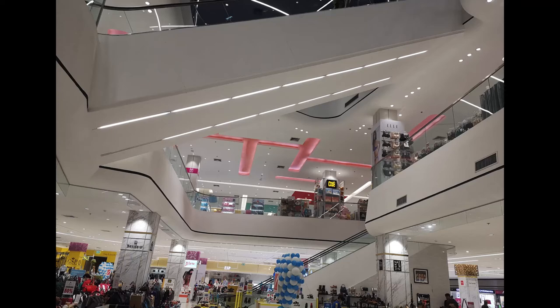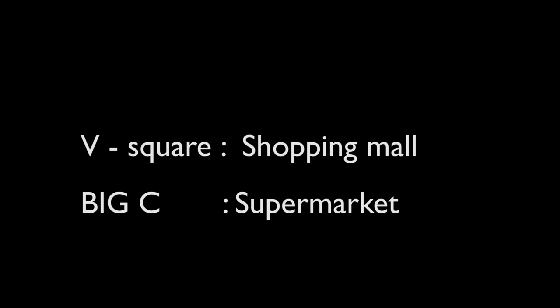Here's a lift search at Big C Nakhonsawan. But there's not actually just Big C, there's also V Square. Big C is a supermarket at the back, and V Square is a shopping mall at the front.